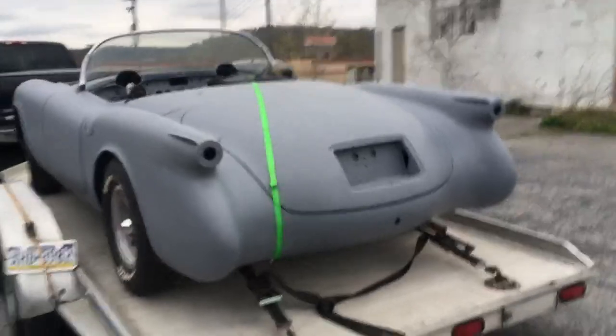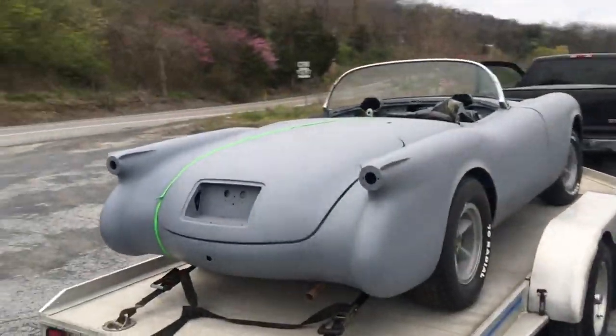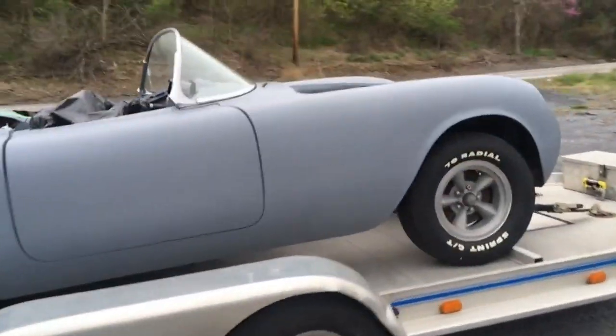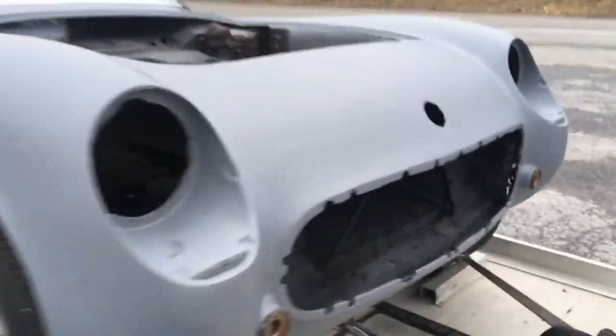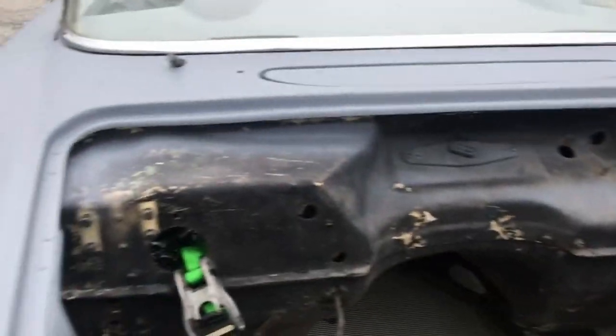The frame underneath is real solid. I didn't see any problems with it other than the battery tray, just from a battery eating away at it. But other than that, it looks very solid. The frame is very complete. It's got a lot of the trim and stuff with it too, which is important, seats, that kind of stuff. So it's a good car to build.